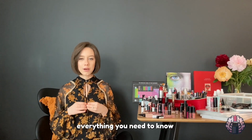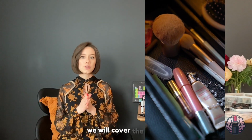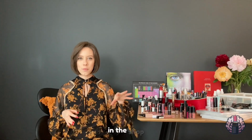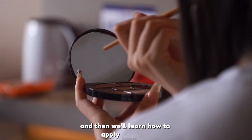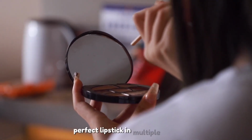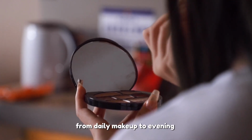My Ultimate Red Lipstick Guide will show you everything you need to know about the lipstick. All the knowledge about products and their textures, knowledge about colors, all the questions you have to ask yourself to find the right product. We will cover how to find your perfect lipstick in the shop once you know what you should be looking for, and then we will learn how to apply your one perfect lipstick in multiple ways so that it can cover all your needs, from daily makeup to evening makeup.